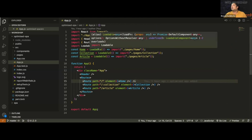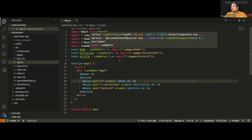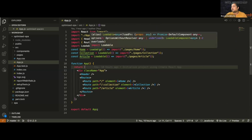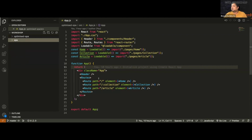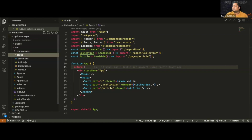While building, Webpack, in this particular case, will know what are dynamic imports and what are not dynamic imports, and put them in different chunks. Basically, home, collection, and article are put in 3 different chunks. Then whatever is currently being rendered will be rendered. I haven't made a build here, but if I make a build, you would be able to see multiple chunks rather than a single chunk.